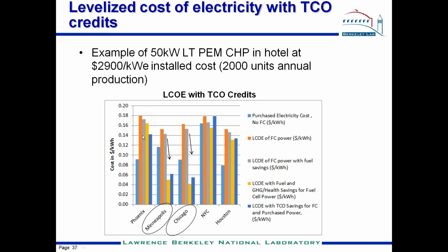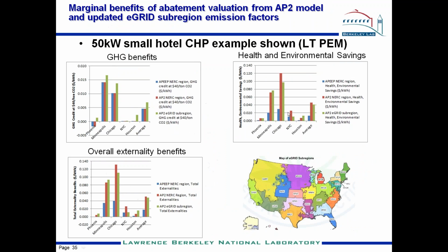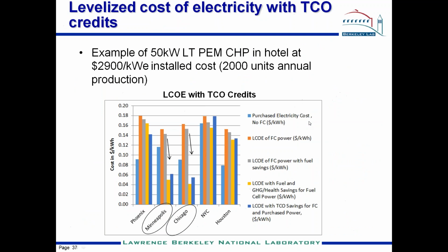And the second, third, fourth, the other bars are all with fuel cell power. And so the second bar is the levelized cost of electricity with fuel cells. The first step down is adding the benefit of fuel savings at this site. And then the second big step down is adding the greenhouse gas and human health and environmental savings. So that's adding this benefit that I showed above here for each of these cities. And so you get a big benefit in Minneapolis and Chicago and smaller benefits in other regions.